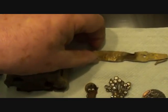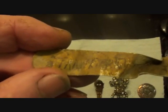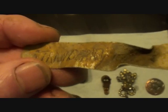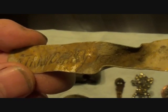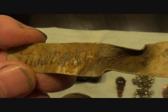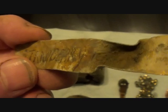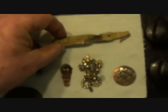Oh, I thought this was an animal tag. It's something and nothing, but it's interesting. Can you read what I can read? Strawberry. Oh, it's got a date on. Is that 18 something? Nah, ridiculous. But strawberry.